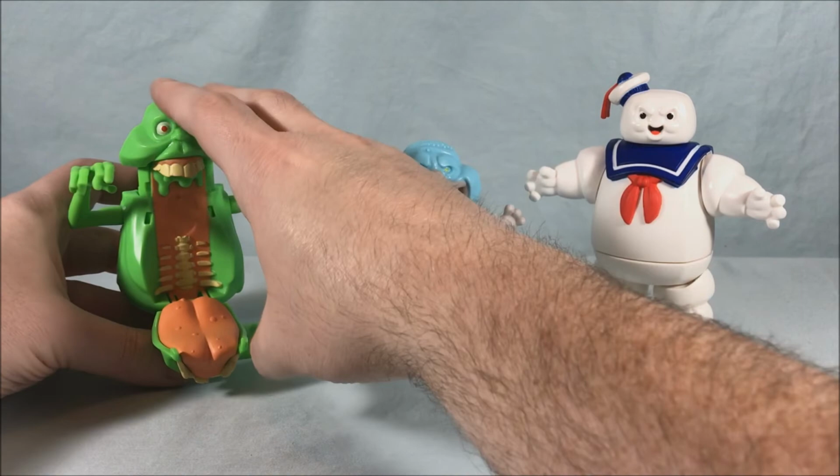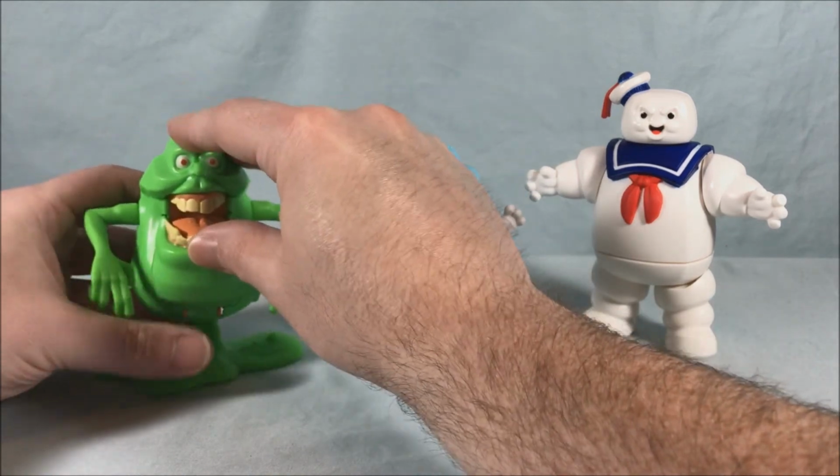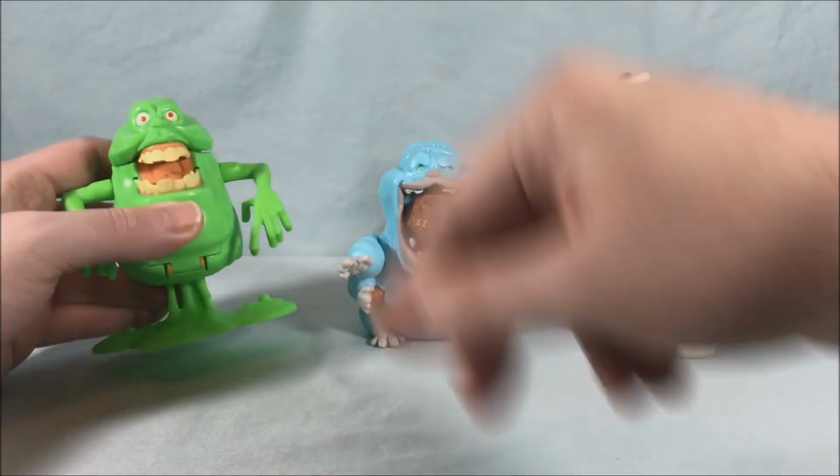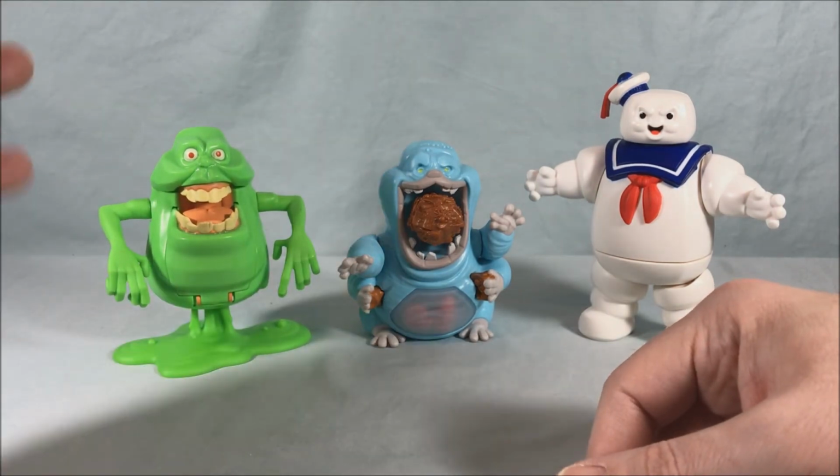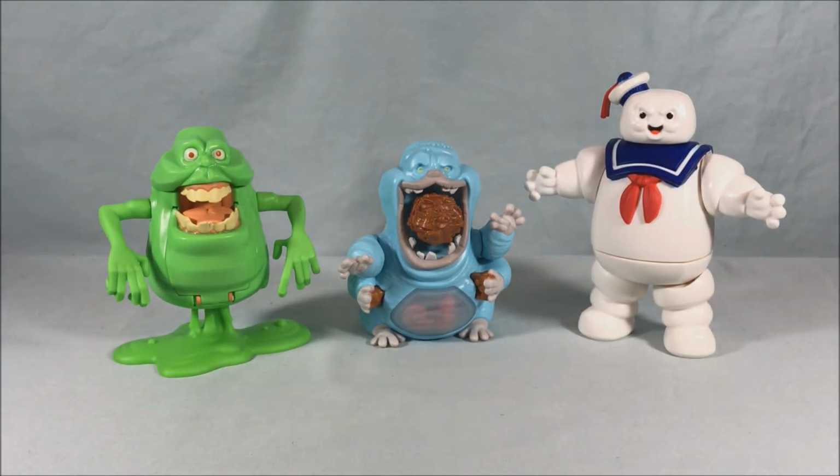So then he flips all the way up. I'm going to be honest, I kind of like having him float up in the air a little bit. I like that a little bit better. So you can leave it up, you can push it down, whatever you prefer. In any case, I think these are fun. I think they're definitely worth $10 a piece. Very colorful, very detailed, and the action features I think are a lot of fun.